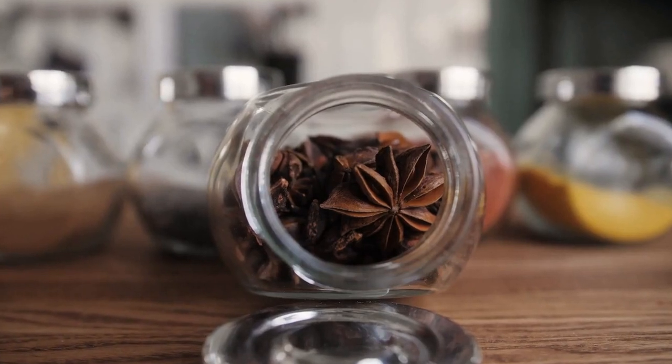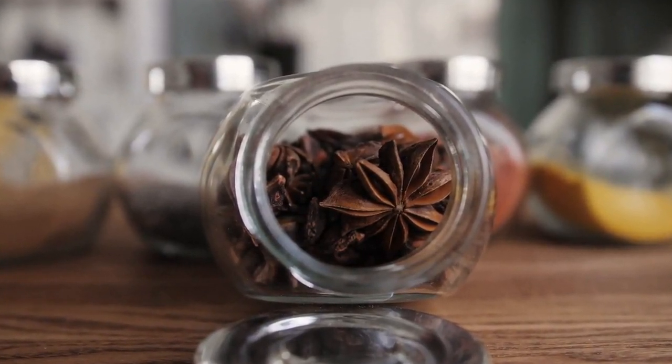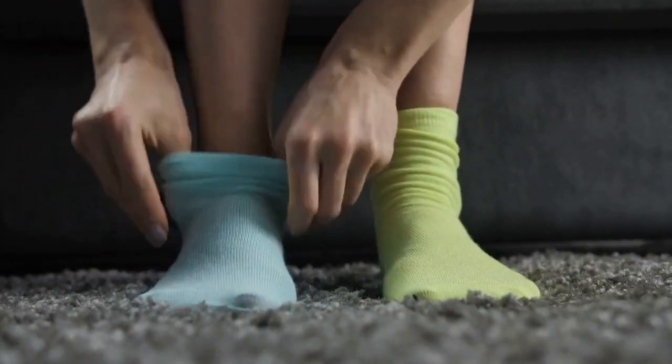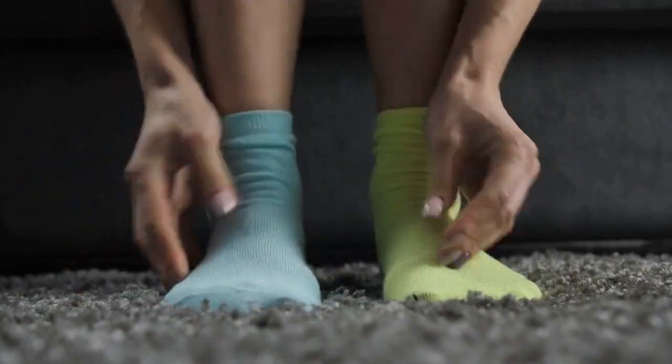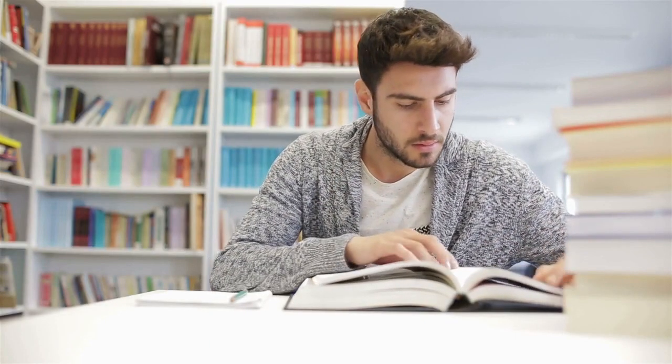Today we're going to be talking about two spices that are often confused with each other, star anise and anise seed. While they do have some similarities, there are also some key differences between the two. So, let's dive into it and learn more about these two spices.